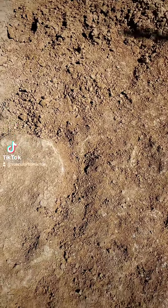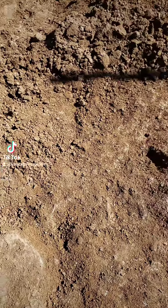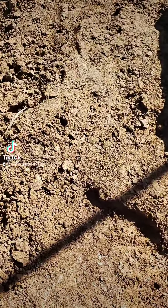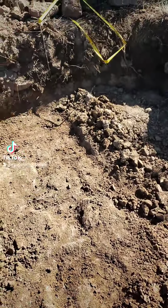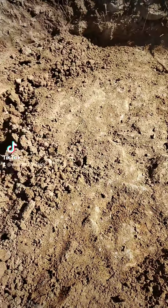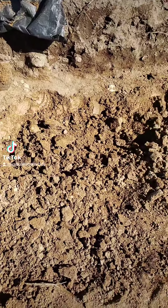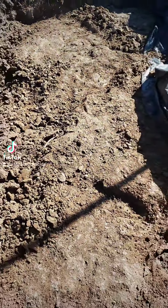So as you can see, there's definitely some very specific shapes. It's gone all the way through here. I'm sure it's going to go through there. And I've obviously started to excavate over here. And then over there, I've begun to dig down. So I've made a lot of progress in a very short period of time because, boy, am I determined.